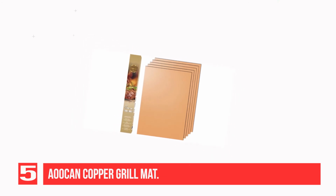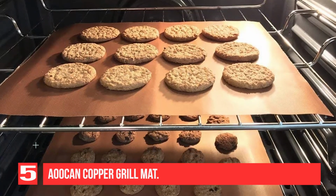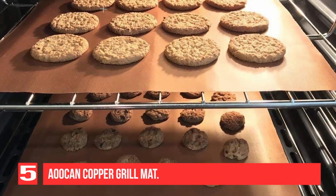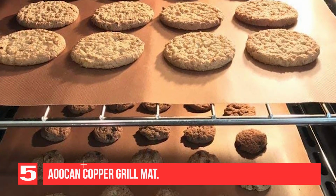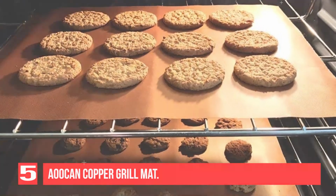The copper mats are reusable many times. So enjoy cooking and baking mess-free. 100% non-stick surface. FDA approved. 100% PFOA-free materials. PTFE fiberglass coating. They are totally washable and reusable. Almost like a thin, flexible pan, they are made from fiberglass fabric coated with PTFE.